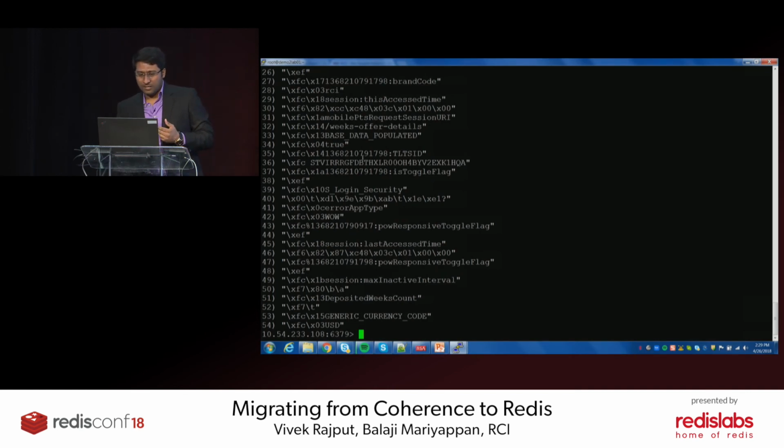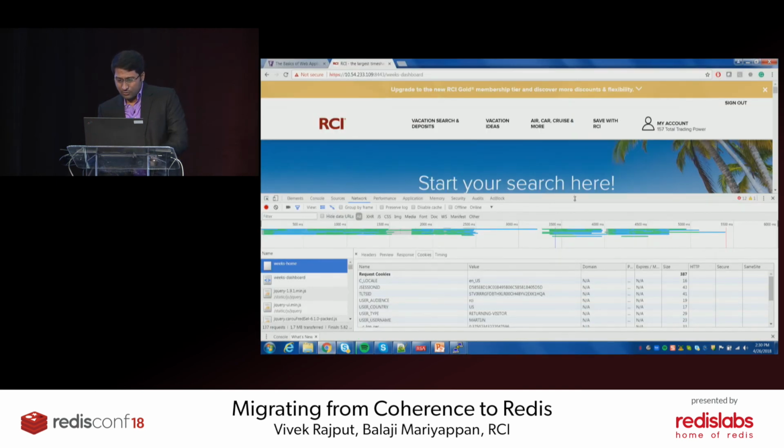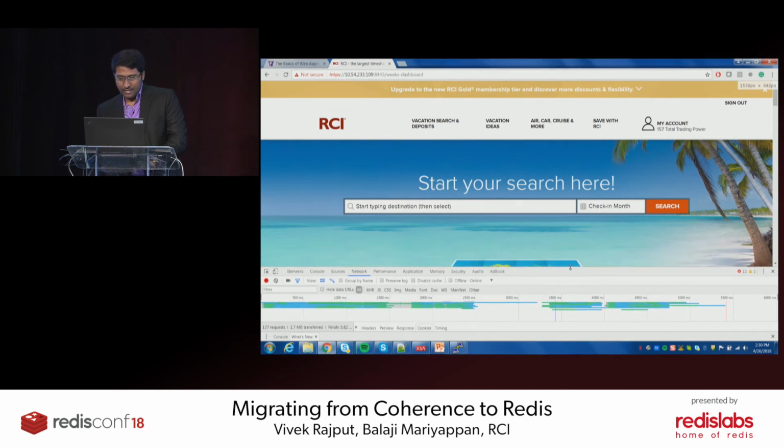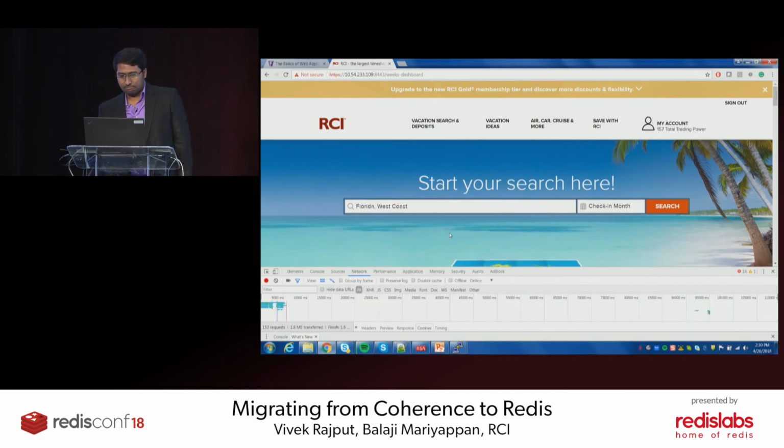You can see whatever is the generic currency code which has been used, deposit. These are different information which my modules want. So you can see all those different information coming. So what I'll do is I'll go here and try to search for some resort. I'll look for Florida West Coast and click search.